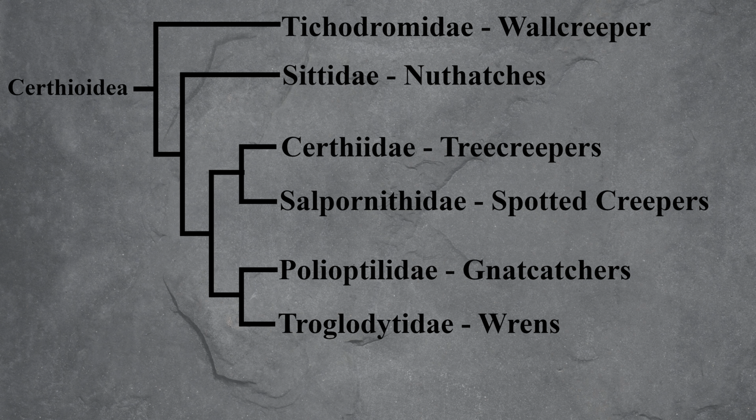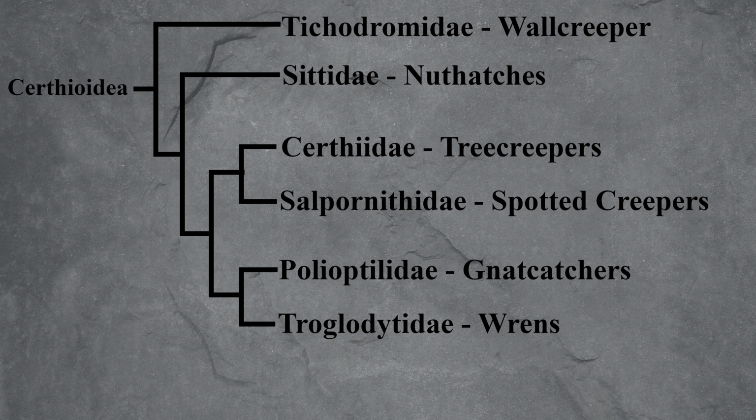The family Sittidae contains all the nuthatches, and is moderately sized with 29 species, spread throughout both the Old and New World, but mostly restricted to the Northern Hemisphere, within which there is a single genus, Sitta. However, the wallcreeper of the genus Tichodroma is sometimes included as well.